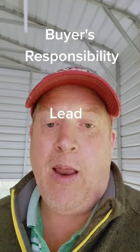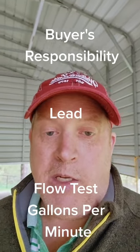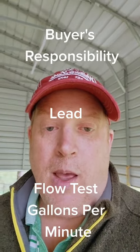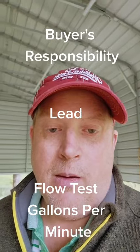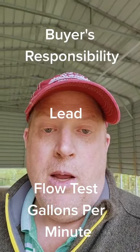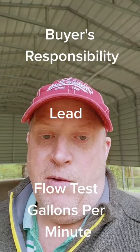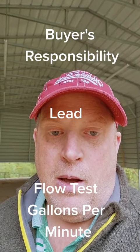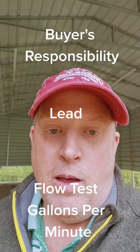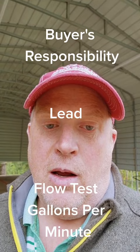And then the buyer has the ability to test the well for lead, and they also can have the well tested for flow. So today we're actually doing a 4-hour flow test, and so the water is running right now out of the hose bib and has been pretty consistently for the last hour and a half. And so the tester will come out usually every 15 to 20 minutes and document the water pressure coming out of the well. They also look at the complete well system and monitor all of that, and will give us a report.